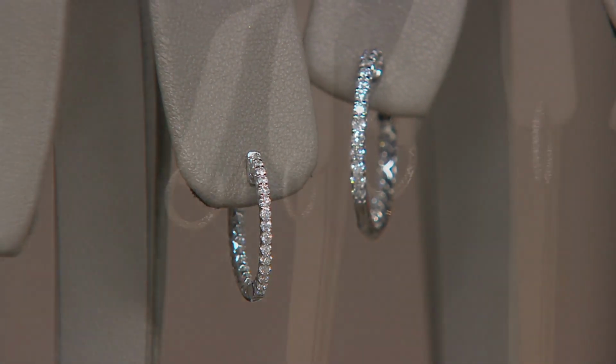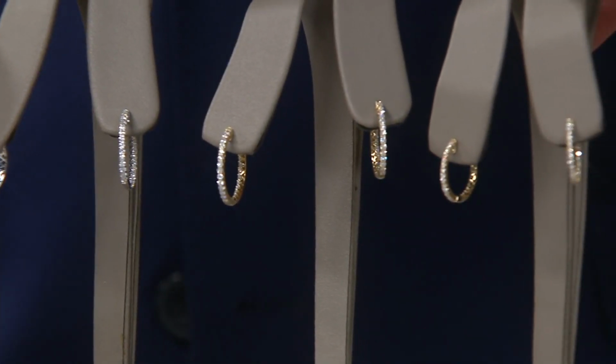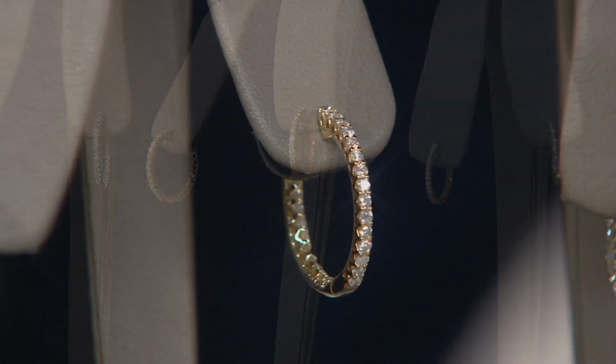Yes. Now, we are more limited, however, in the yellow gold. And here comes yellow. And you know what? For our yellow gold lovers, you know who you are. You love, love, love your gold, and you love your diamonds in gold. This is just a great way to experience that.